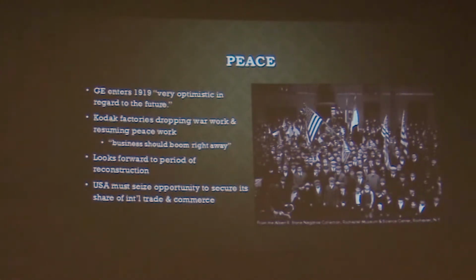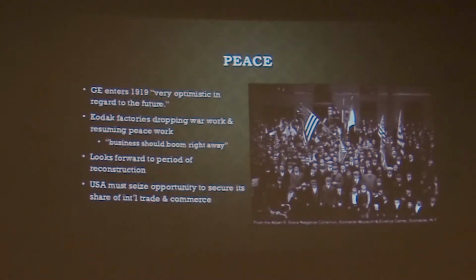So again, the war was over. George Eastman was very optimistic going into 1919, optimistic in regard to the future. As I discussed at length last year, Kodak was involved in a variety of war efforts. They made gas masks, periscopes, eyeglasses, all sorts of things that were used in the war effort. With the end of the war, they obviously stopped making those things, and they could go back to making a lot of their consumer products that they really couldn't make when they were making munitions for the government. And Eastman therefore expected business to boom right away.